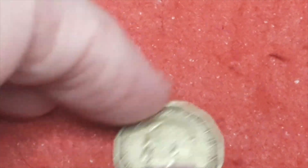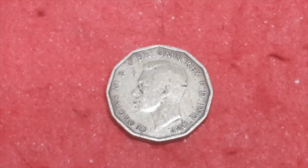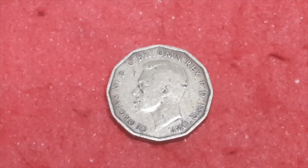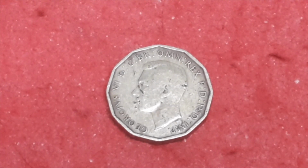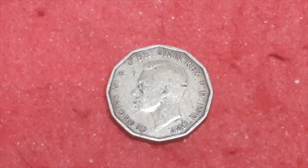This one, the threepenny bit. Excuse me. A 1942 3p or threepenny bit. Nickel brass of King George VI. The lettering on this side reads George VI, by the grace of God, King of all the Britons, Defender of the Faith, Emperor of India. Engraver was Thomas Humphrey Paget.